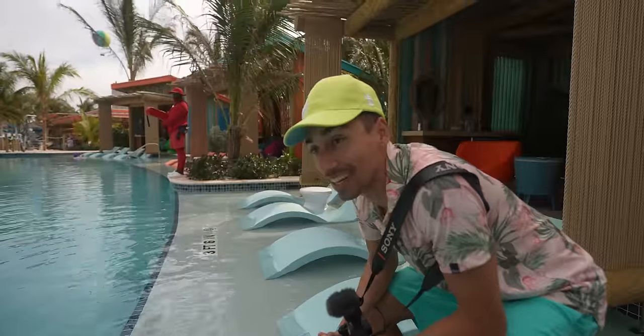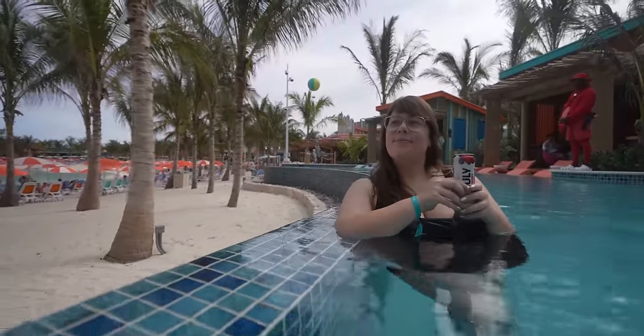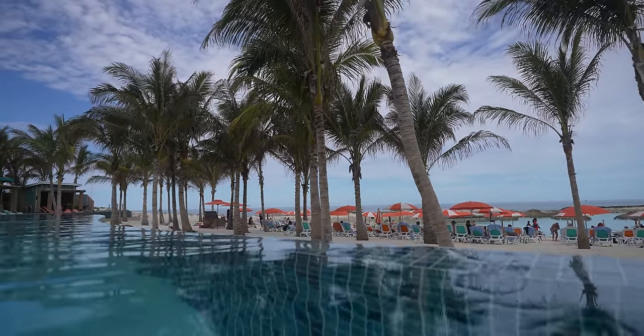I like the heated pool too. I didn't know they did this and I'm so glad. I was delightfully surprised. This is great. This is so awesome. An infinity pool on an island paradise. You're gonna have to pry me out of this pool.